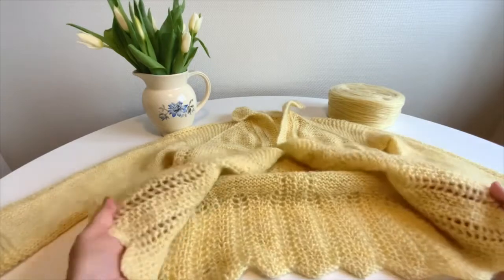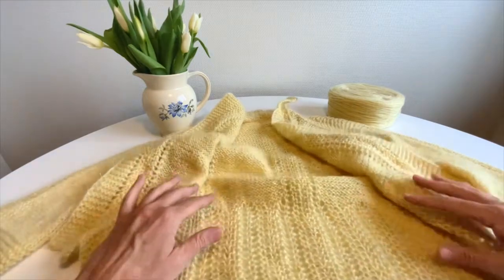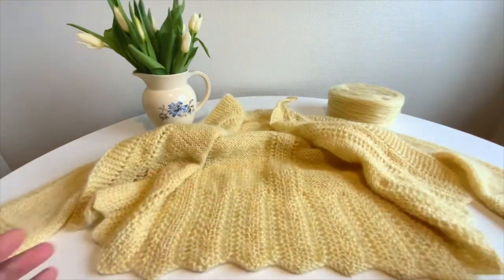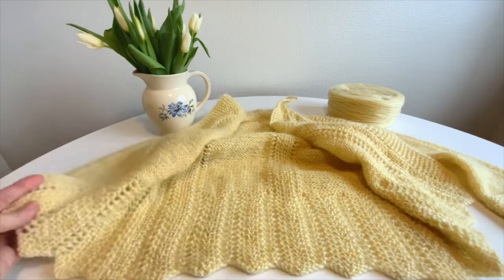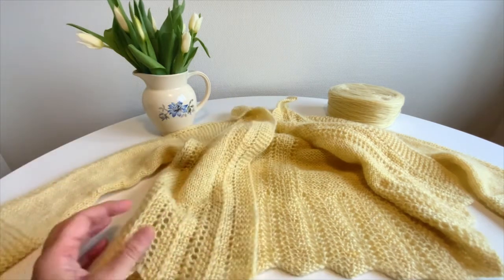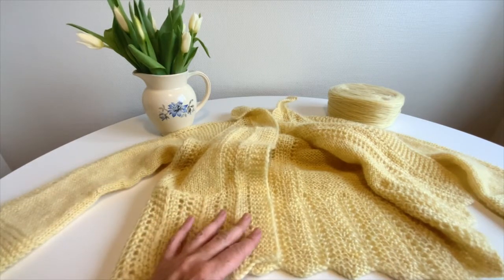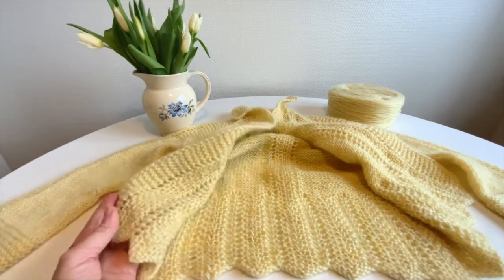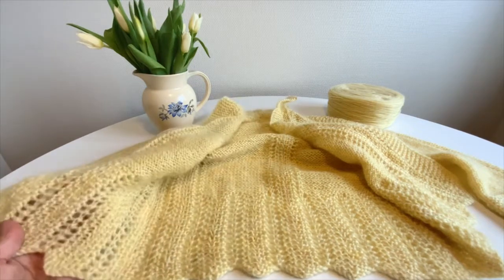And since I didn't follow any pattern, and since I knit this bottom up, it's not like when you do a top-down construction, where you start increasing and then you increase until you are happy. What I had to do here is actually to decide how many stitches I need. And I didn't do any swatch. The swatching I did was just to experiment a little bit with what kind of texture looked good in this yarn. So no swatch for gauge at all.